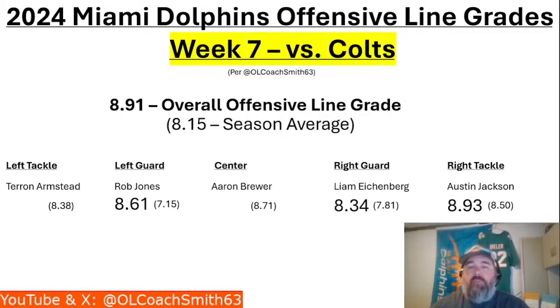His ability to move in space and create movement on the perimeter is one of the key factors in Miami's commitment to running outside zone, as well as his ability in general to create movement on long trap and power plays where he's asked to block down on a defensive tackle.